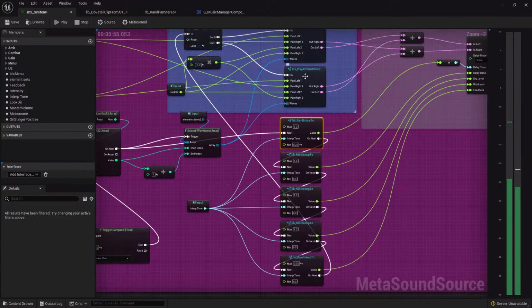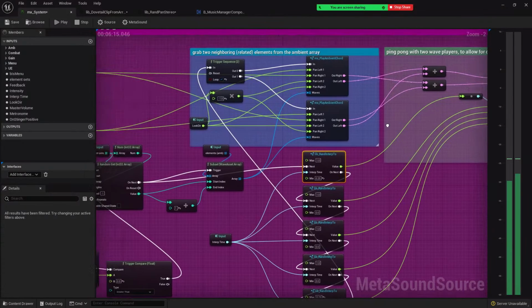Rich, under these constraints, I think I gave you access to a bunch of sound effects that we had. So I think that's how you built a lot of these instruments. Yeah, a lot of the instruments are built from weapon sound effects, or they're just synth patches that I built from scratch.